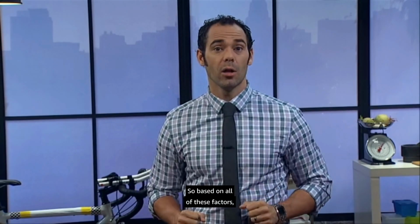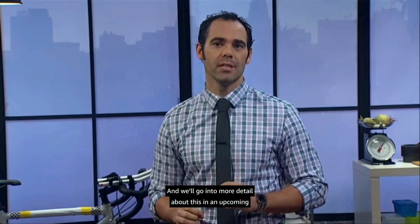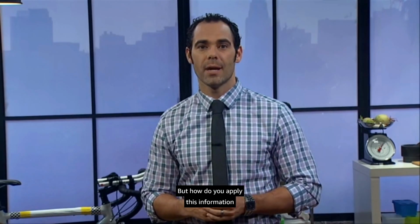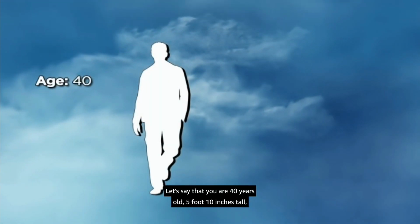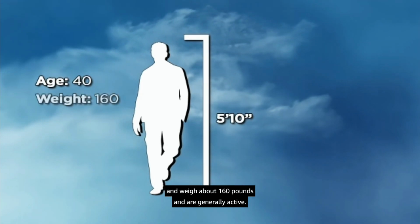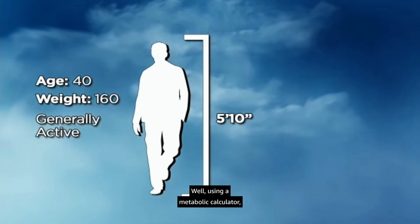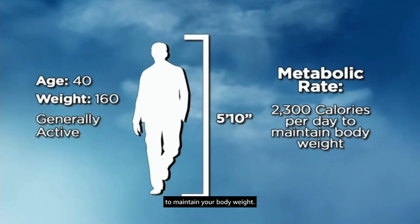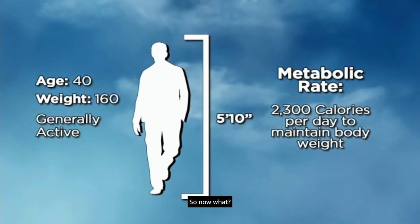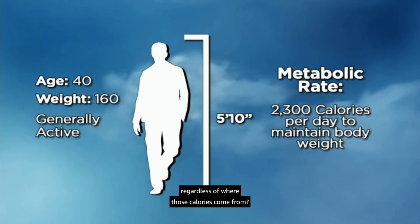So, based on all of these factors, you know roughly how much food you should eat per day, and we'll go into more detail about this in an upcoming lecture. But how do you apply this information to what you see on a food label? Let's say that you're 40 years old, 5 foot 10 inches tall, and weigh about 160 pounds and are generally active. Well, using a metabolic calculator, you see that you should eat roughly 2,300 calories per day to maintain your body weight.